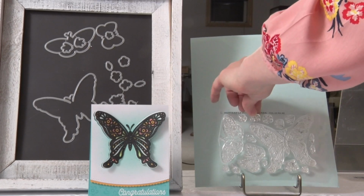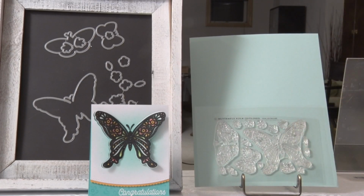It's a little bit tougher to see, but it's the same design as the Butterfly Folk. It's just an outline, so you can color with it. You can maybe stamp a background. I know that Betsy did that. Kiwi did that as well. Heather did that also. So you can get a little bit more of a subtle look if you're going for a background. Or I think Betsy did a no-line watercolor with it that was gorgeous.